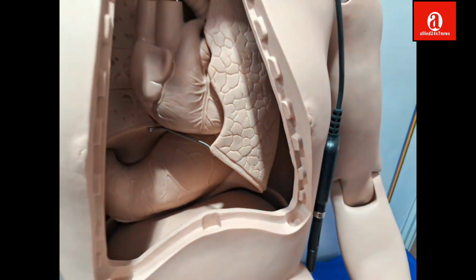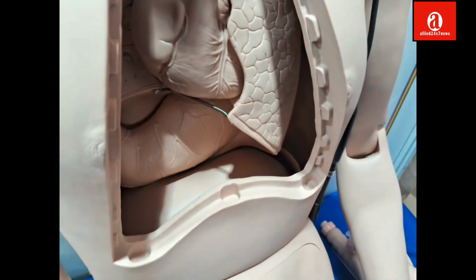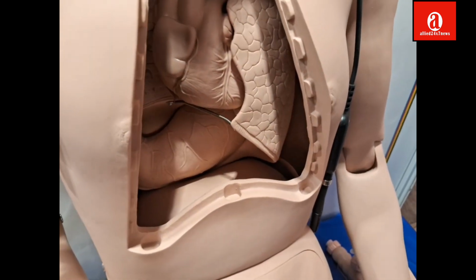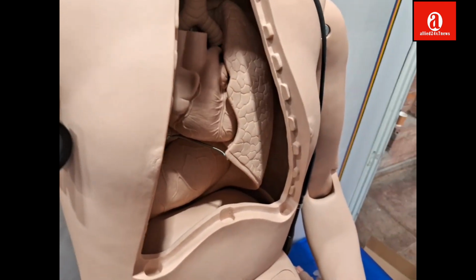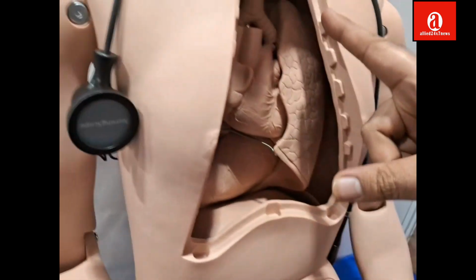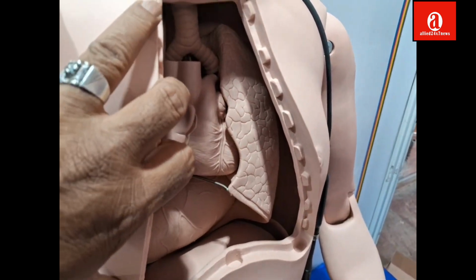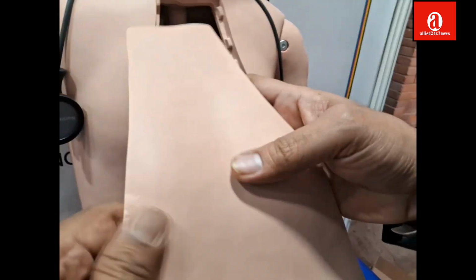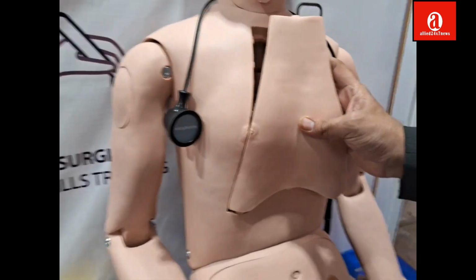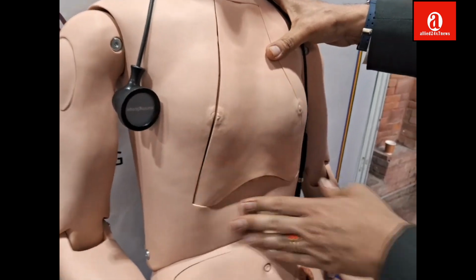Where is our gallbladder? The gallbladder is down there, under the liver. Kidneys are down there. And where's the rib cage? Up there, see this is the rib cage. These are cut ribs. You see this here, this is solid, and this is a pliable material, not so solid. This is silicone mixed with rubber in some parts.